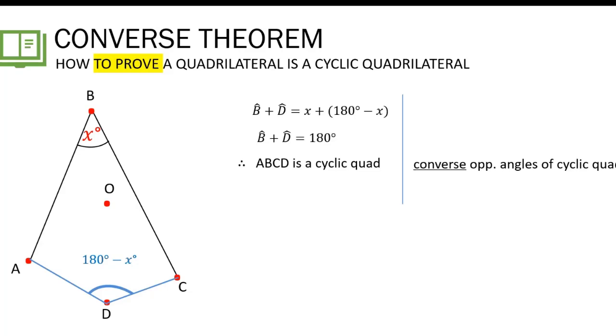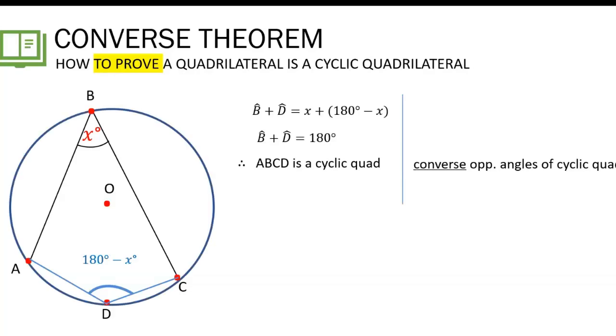Remember? The cyclic quad theorem says, if I have a cyclic quad, then opposite angles are supplementary. We're now doing it backwards. We're saying we have a normal quad, no circle, but the opposite angles do add up to 180. And so we're using the converse reason. Once I've proven that opposite angles are supplementary, I can say it must be a cyclic quad, which means I could draw a circle around those points.